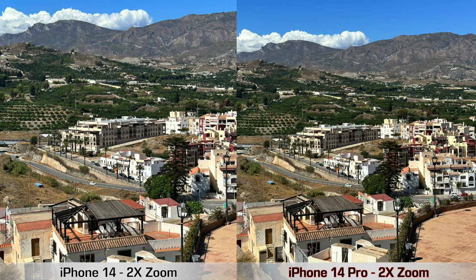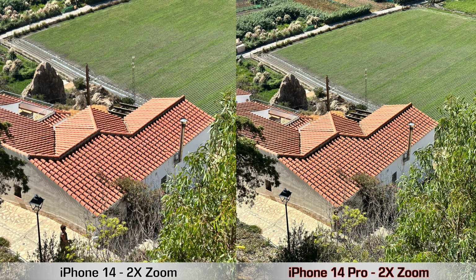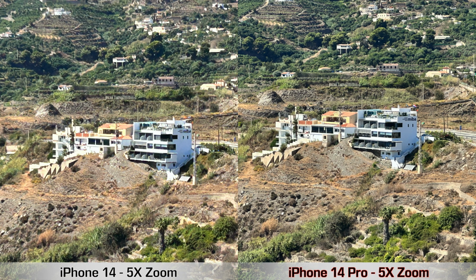Okay, next we are moving on and checking out some 2x zoom pictures that I took with both devices. Now, the iPhone 14 Pro has a larger sensor. So according to Apple, they can do 2x zoom without losing any quality. Well, if you look at those pictures, there isn't really that big of a difference between the pictures that I took with the iPhone 14 and the 14 Pro. So they kind of look the same to me. But I mean, if you see something else that I'm not seeing, definitely let me know.